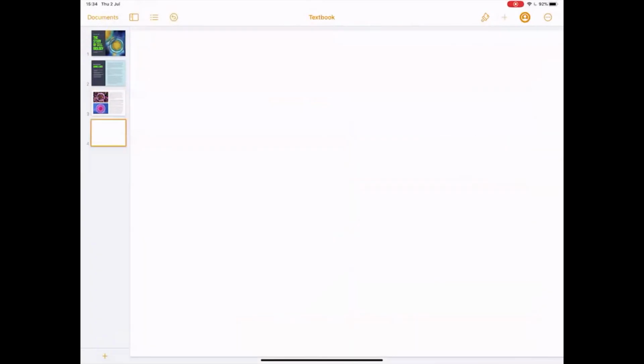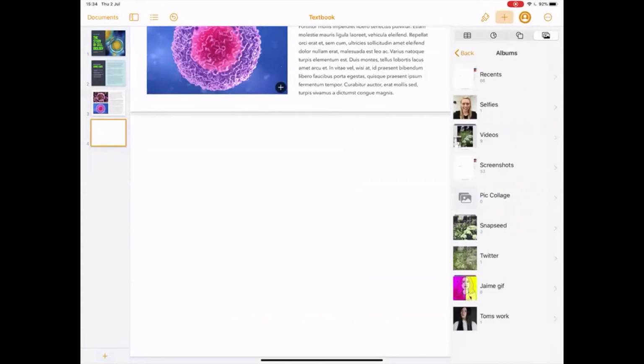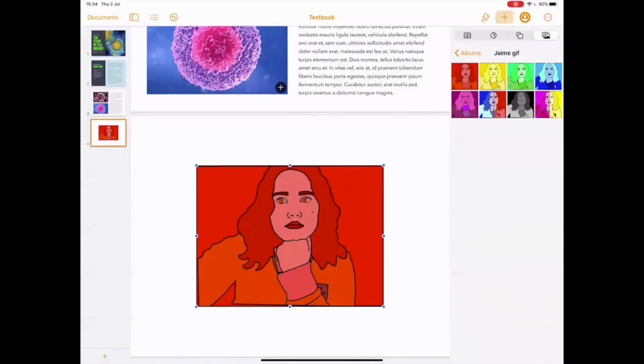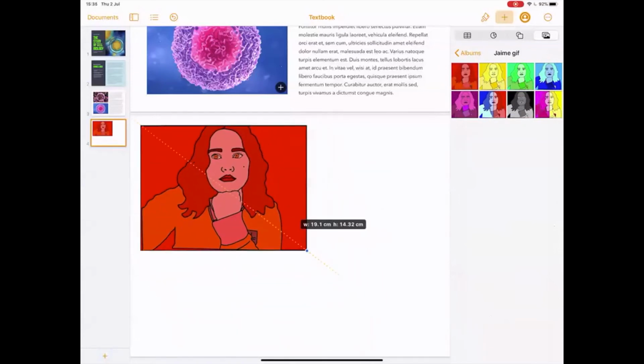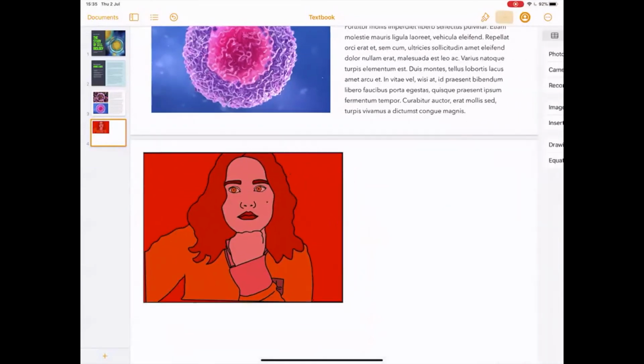And we're going to click on the plus, and we're going to start off by adding in some photos. So as I'm an art teacher, I'm going to add in a lovely piece of artwork by one of my students. So the next thing I'm going to do is add in audio.